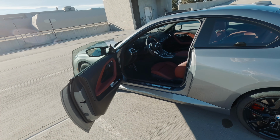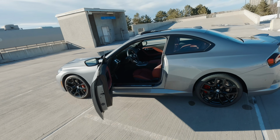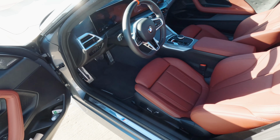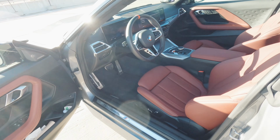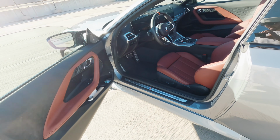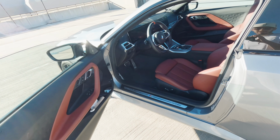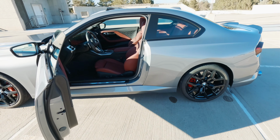I was able to drive a 24 before getting this one, and these little updates were very refreshing. I currently have this vehicle with 8,000 miles. I've had it for like three to four months. As you can tell, I've definitely driven it a lot, so I know a lot about the vehicle, how it handles and drives, and overall it's been really good.